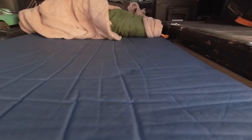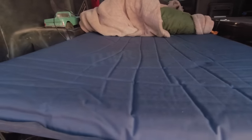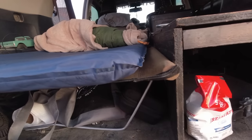Next, let's talk about bedding. And as far as bedding, the things that I use that I can get from Amazon, first and foremost is this Therm-a-Rest Base Camp sleeping pad. It's rather expensive, but it's made in America and I haven't had any problems with it.